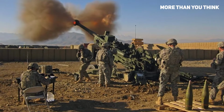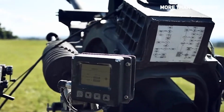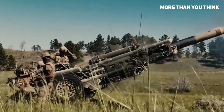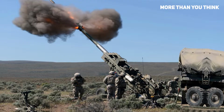An artillery workhorse. Upgrades to 155mm howitzers, from the use of strong and lightweight materials such as titanium to advanced fire control systems that use GPS, make it a very different system to its predecessors, which bombarded enemy forces in the Second World War and the Korean and Vietnam Wars.